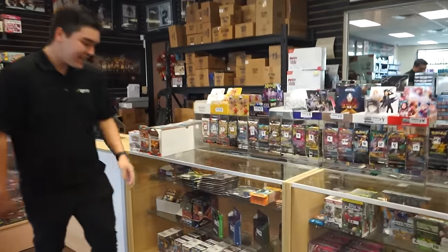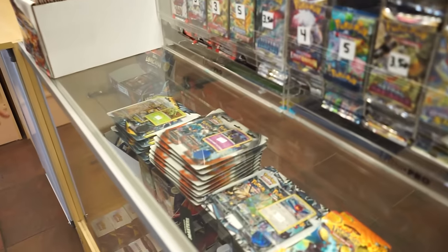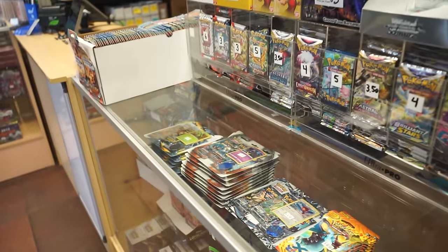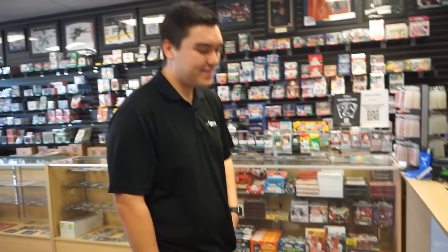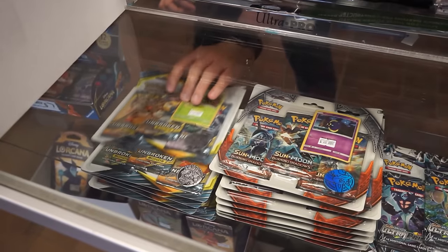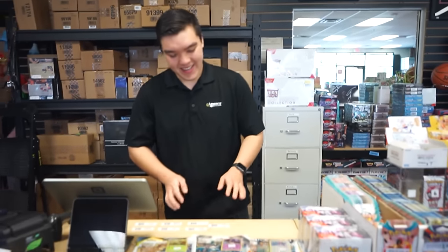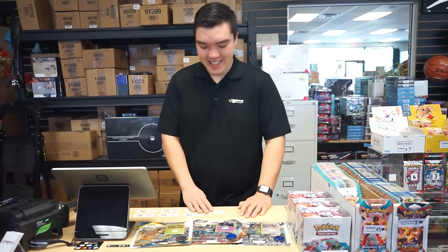We got Ultra Prism, Burning Shadows, Unbroken Bonds for some of that Altered Chase, Charizard Chase. You might be onto something, man. Got some variety here. I think we should just grab one of each. These are insane blisters. Who do you think is going to get the chase? I'm kind of liking this Burning Shadows for that Rainbow Charizard chase. All right, well, let's see what they get.